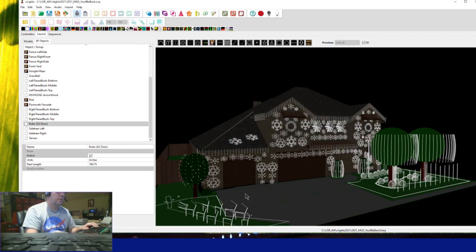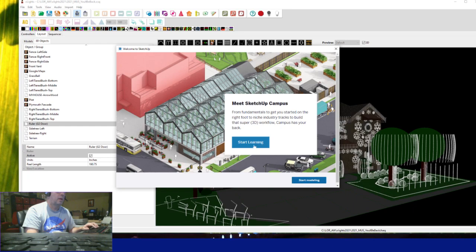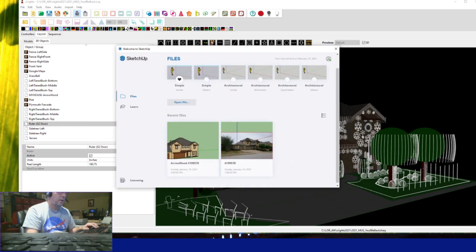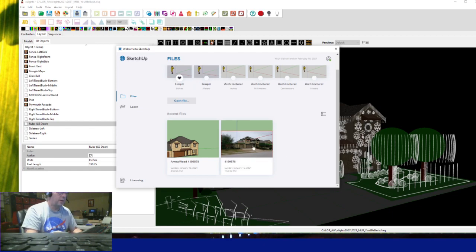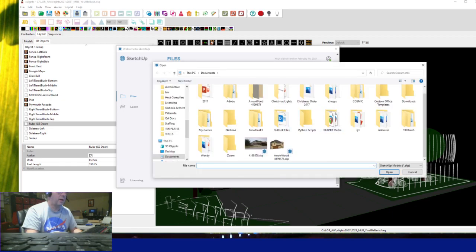All right. Skip the upgrade. And I'm going to say start modeling. And you see here is the SketchUp file they sent me. And you can kind of see what they did here to extrapolate, to figure out the 3D model of the house, right? So here I can say open file, and let me open the file that I had saved.